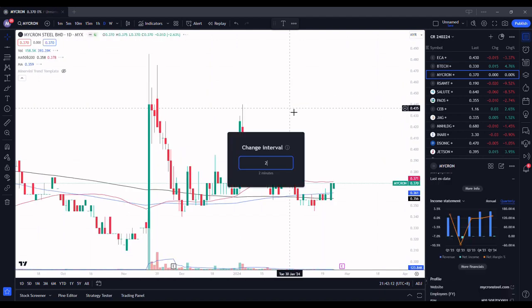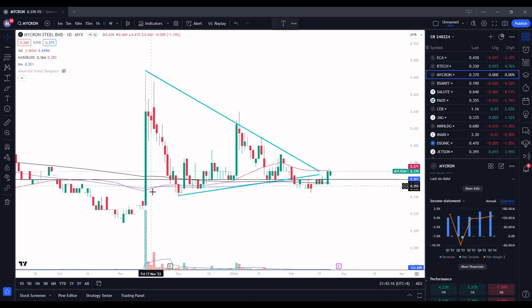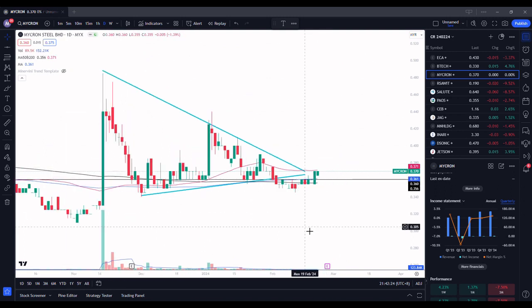Okay, Mycron, something similar. High volume breakout over here and subsequently died down. Kind of similar to BTECH. I don't really have much comment. I don't really see the stock going anywhere lah, unless there is some news about the earnings going to be very good or something like that. Otherwise, I don't think it's going anywhere.